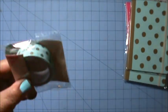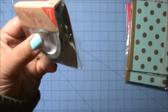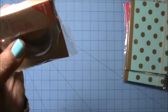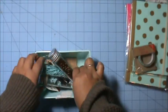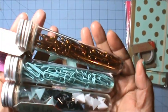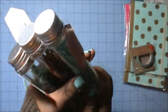And then I scored with one of the matching washi tape of the teal and gold. Yeah, I only found one. I looked and looked and only found one. So at least I was able to score this one. So I also found these. I love the packaging on here. Sometimes that makes all the difference to me because these little tubes are so awesome.